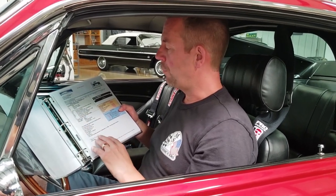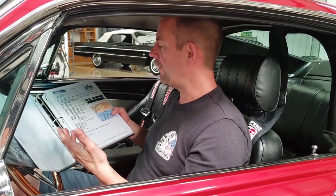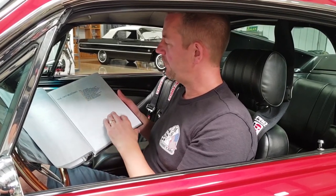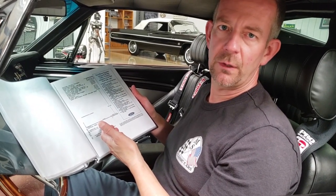And it was also born as an S-code, which is a 390 four-barrel V8. So it kind of had everything going for it. It was white, it had a red interior. Again, this is the original Marti report. This is the statistics on that Mustang. This is what the car had from the factory when it was new.